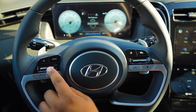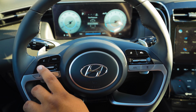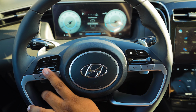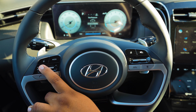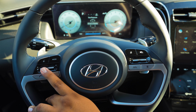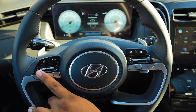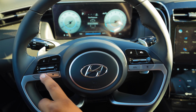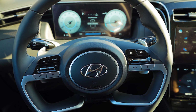Now, going down one, you're gonna have the ability to use this button to either go up or down on the volume of the vehicle and of the sound system. Now, let's just say, for example, you had it up high and you got a phone call, or you had somebody in the car trying to tell you something, you can't hear them. You can actually push this button down and it'll mute every single system inside the car.